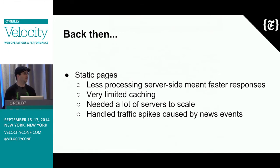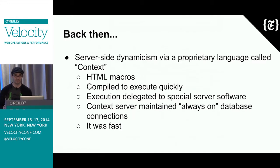So on September 11th, 2001, we handled that traffic spike. When the plane went down in the Hudson River a few years ago, we handled that traffic spike with this setup. And so we were performing really well, and we were very happy with it.